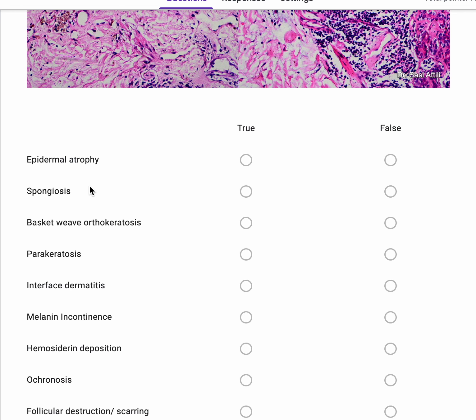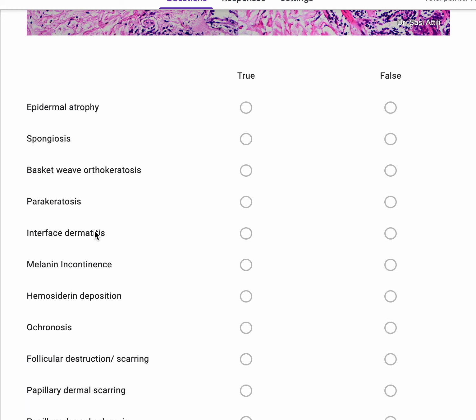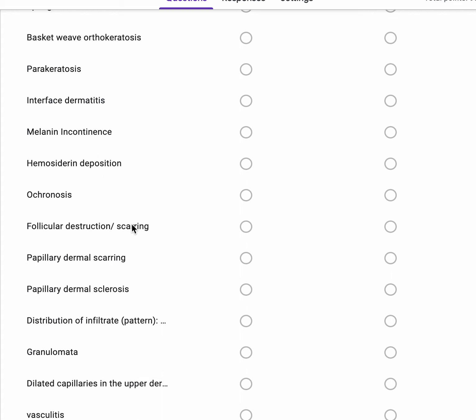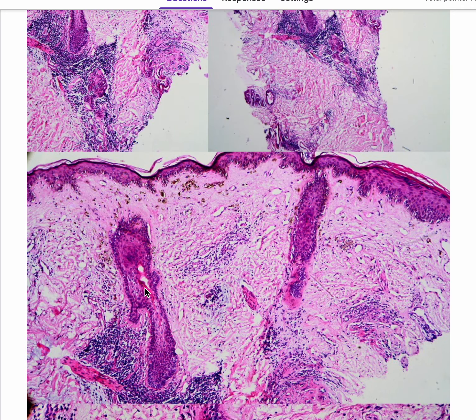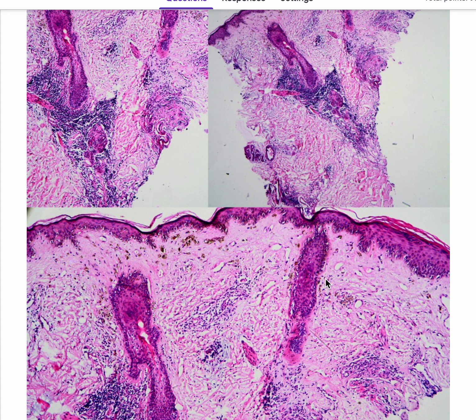So yes, epidermal atrophy is present. There's no spongiosis. There is basket weave orthokeratosis, no parakeratosis. There is interface dermatitis. There is melanin incontinence, but no hemosiderin. This is not ochronosis. There is follicular destruction, scarring, and papillary dermal scarring, but no papillary dermal sclerosis. I've discussed this before. Papillary dermal sclerosis is much more homogeneous and is indicative of lichen sclerosus. Why I said this is not lichen sclerosus is because the papillary dermis is not homogeneously sclerosed. You can still see the collagen fibers in between.